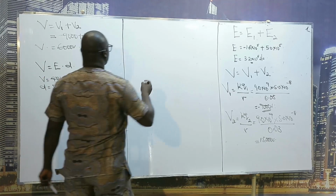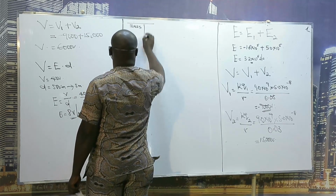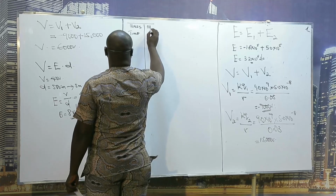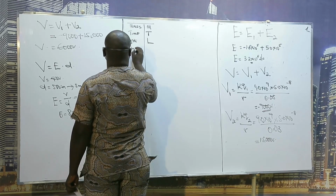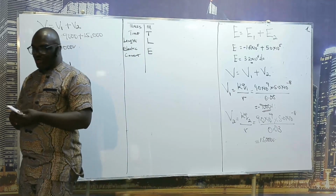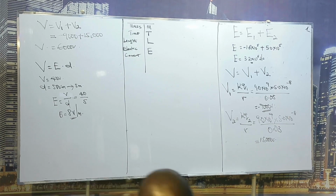Dimension. The dimension of mass is M, time is T, length is L. Electric current: electric current is a fundamental quantity, and the unit of electric current is amperes. Temperature is there. We just pick the ones we are going to use now.